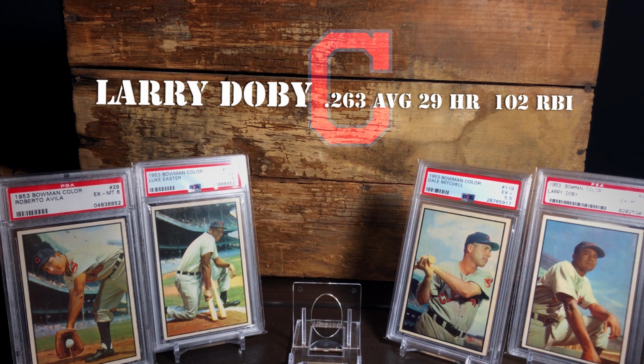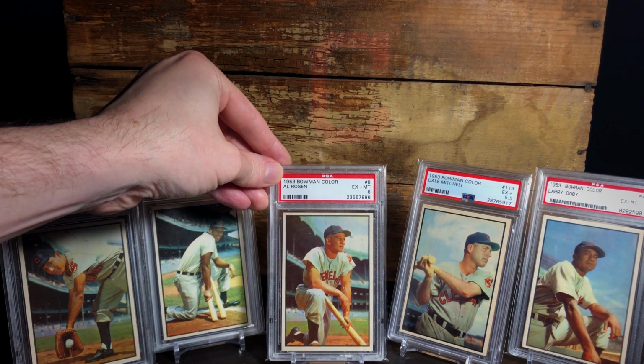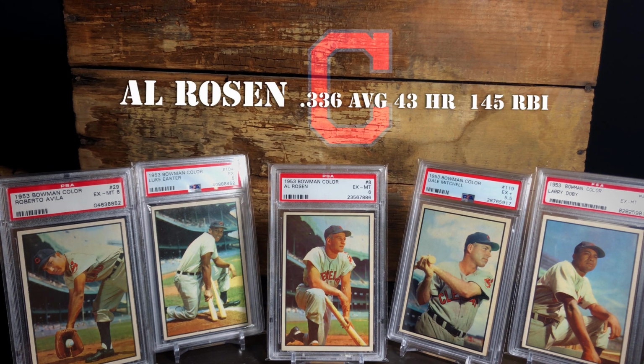Next up, we've got Larry Doby himself with a .263 average, 29 homers, and 102 RBI. And we're saving the best for last, Mr. Hebrew Hammer himself, Al Rosen, who was the American League Most Valuable Player in 1953. He was the first third baseman to win the award in the American League in baseball history. In '53, he had a .336 average with 43 home runs and 145 RBI. And he was real close to winning the Triple Crown. In fact, he basically missed it by 1 hit. So a fantastic season for Al Rosen.